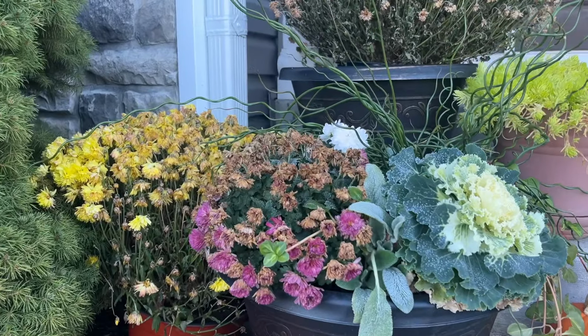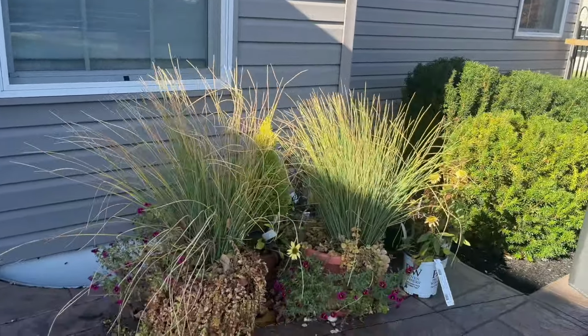I have some things to clean up in the front. We have some things that we need to prune back. I have to address my front porch. I have some things that have died. My mums have kind of kicked the bucket on my front porch, so I also want to get to that. And I would love for you to join me in my garden. So let's go. Here is what I have left in my corner.